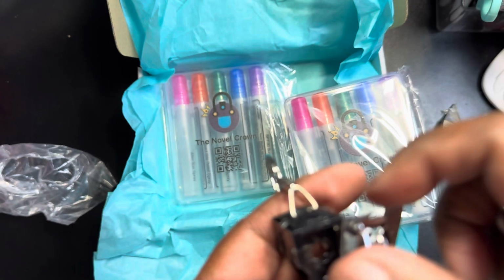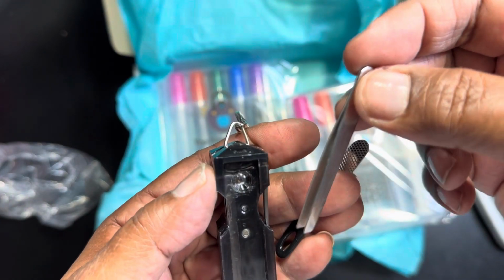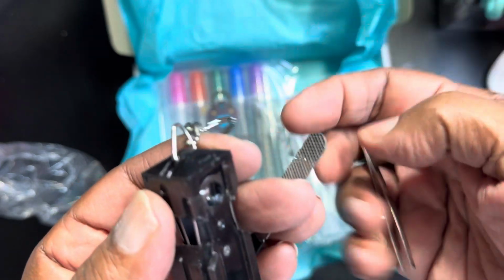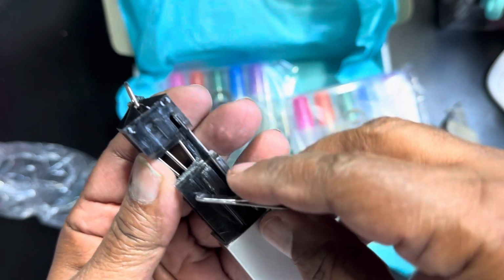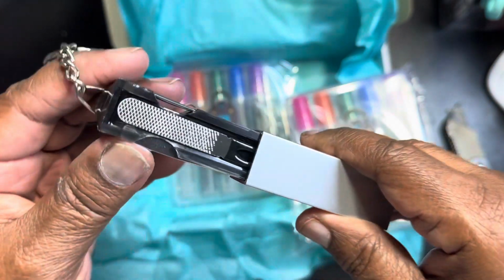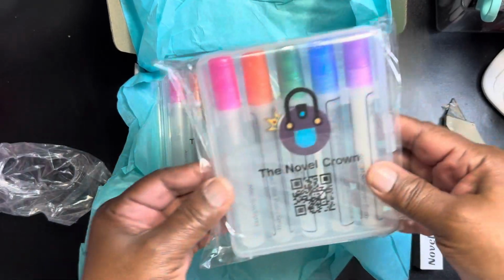So now if I can just remember how I got this out of here. Okay, this must go here, and this, whoops, let's see, where did I have this? Anyway, I think that went there. Oh, okay, that's magnetized. Okay, and then that, I think, went here. But it's kind of neat, huh? And then it all tucks back in there. And then you have it as a keychain. Cute, right?